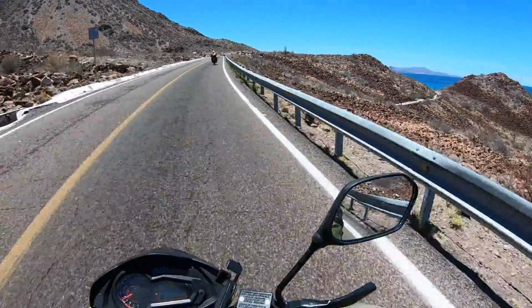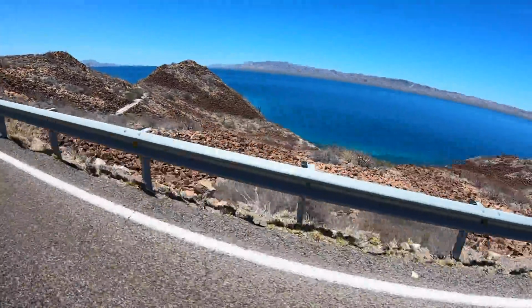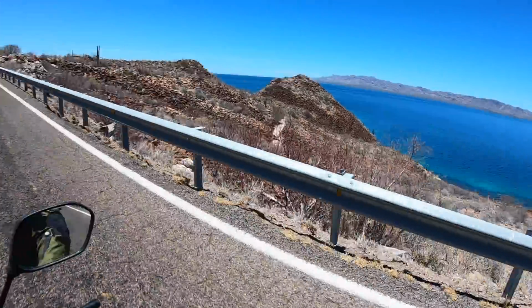Looks like a normal road, looks like a normal road, looks like a normal road, and then booyah! Look at that, huh? Look at that view.